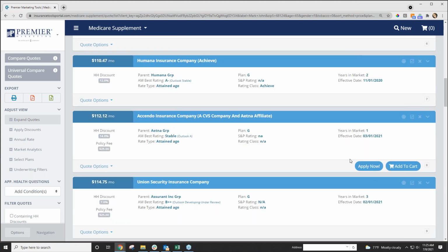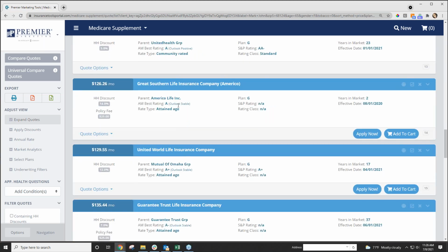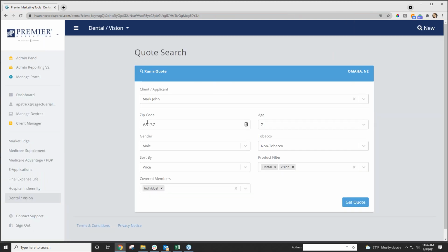You'll see we do have a Sendos product on here as well. United National, Americo's product. So let's say as you're going through here, they want to go with the Mutual of Omaha plan. You're going to add it to their cart. You have a little cart up here in the upper right hand corner. So now I have a plan in here for him. Now I can go then run a dental quote. When I click dental, it's going to automatically populate this individual's zip code. And I can then run that quote.